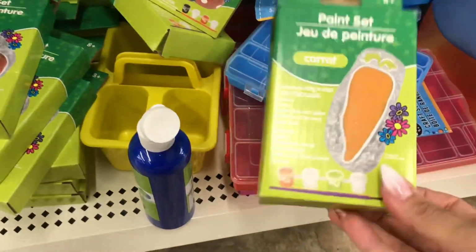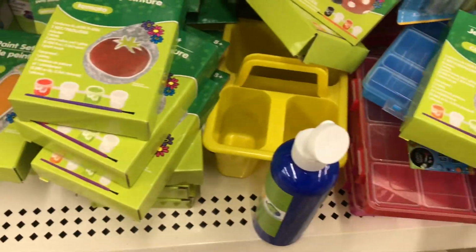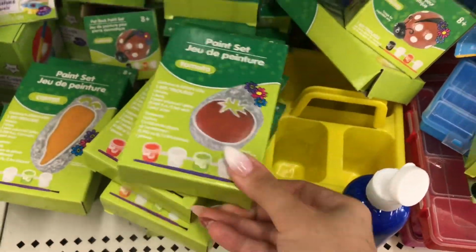Is this a box with a rock in it to paint? Oh my gosh. That's quite funny. They're selling rocks. Is it a real rock?